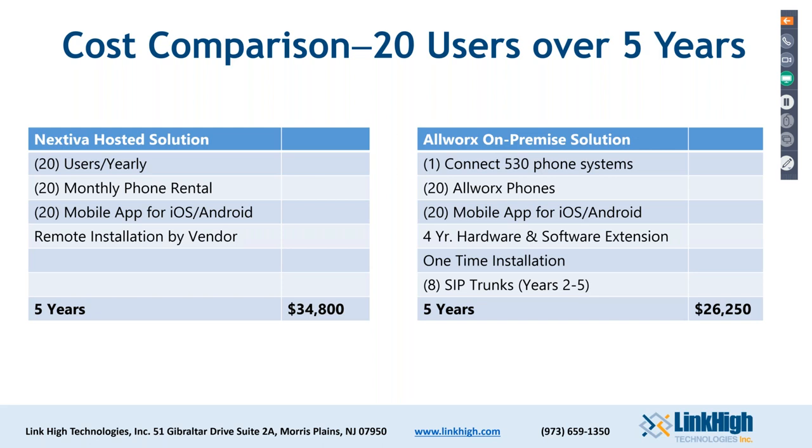So Nextiva added additional features during the five-year period. If they had updated software, you would get that free of charge. If there's some hardware improvements to the phones, the AllWorks phones, well, you would have to replace those phones. So there's a very big difference over a five-year period.